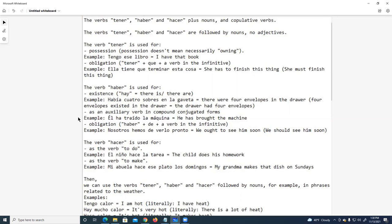Example, él ha traído la máquina. He has brought the machine. Can be used for obligation. Haber plus the preposition de plus a verb in the infinitive. Example, nosotros hemos de verlo pronto. We ought to see him soon, with the sense of we should see him soon.